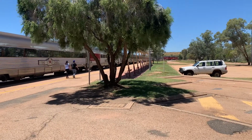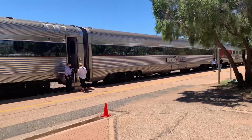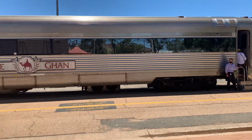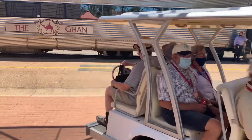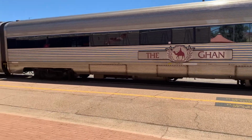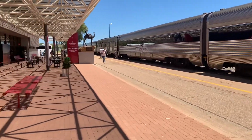There's a whole bunch, and of course there are no platforms here because it would just be hard work. It's easier to just have asphalt. And here comes a little bus which is taking some passengers way up the front, or I think way down the back, to car number S. I'm coming around. You can see the station building.